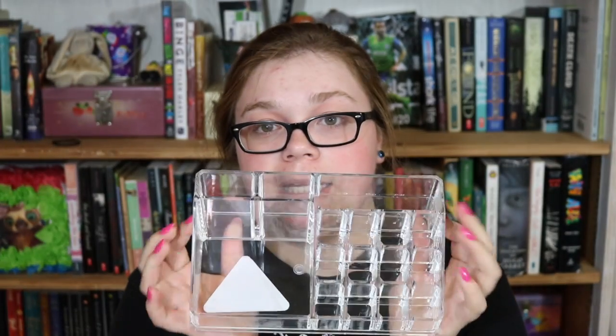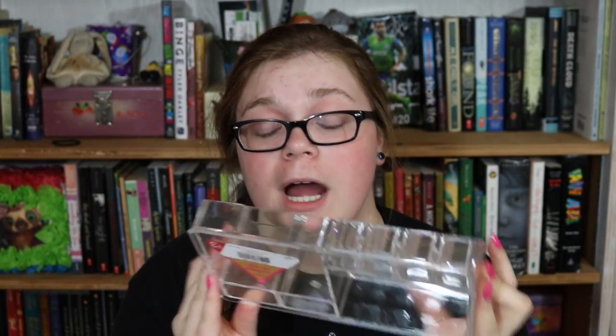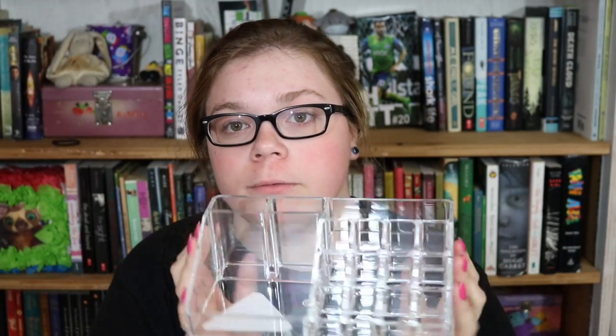And my other two favorites are non-beauty favorites. Well, one of them kind of is, but it kind of isn't, since it's an object, not a product. But my first favorite is this acrylic makeup organizer. I got this at Target for $3. In the dollar bin section at the front of the store, I found it in there.